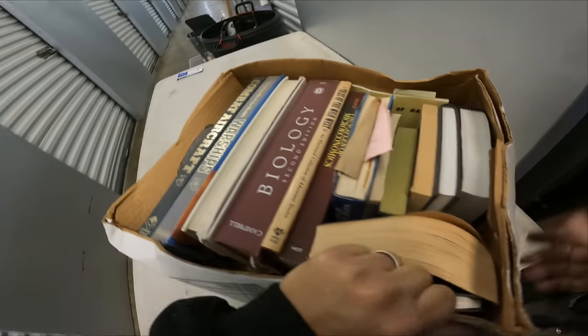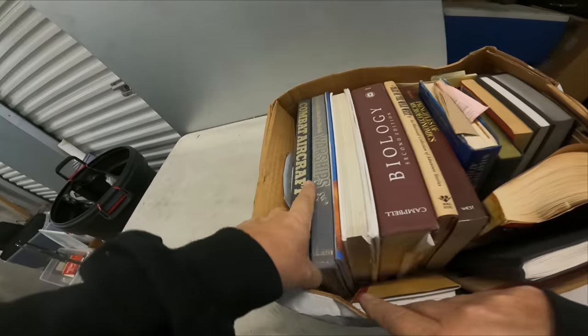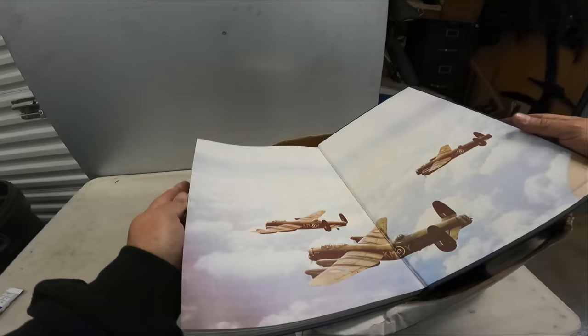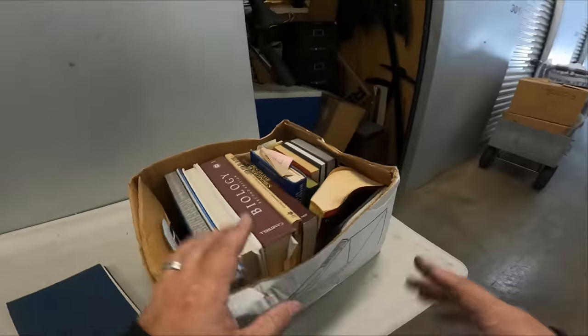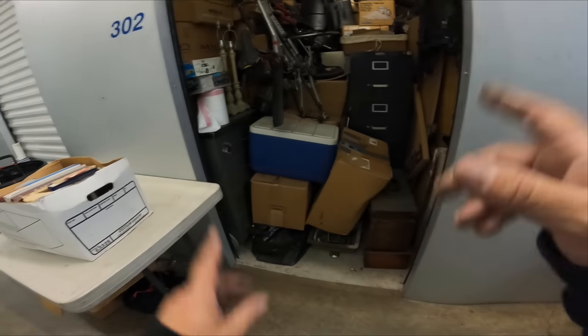Okay, got some books here. Oh, this is heavy. Okay, what do we got? Oh, well, that's actually pretty cool though. Look at this, combat aircraft. That's a neat book. Dang, that's really cool. Very nice. Okay, look at my hands. That's terrible. Okay, let me pause that. I'm gonna take the cart down and get some wipes to wipe my hand. And we'll be right back.